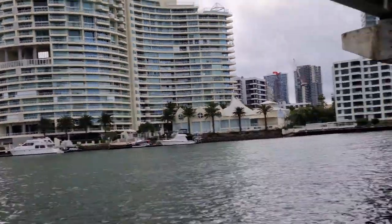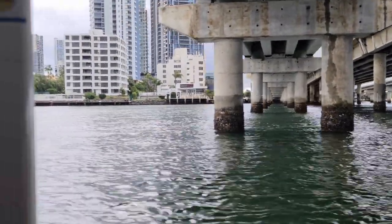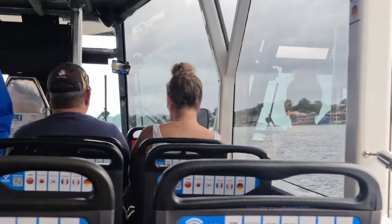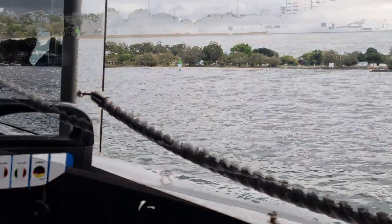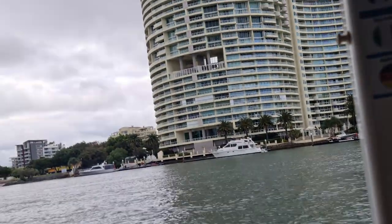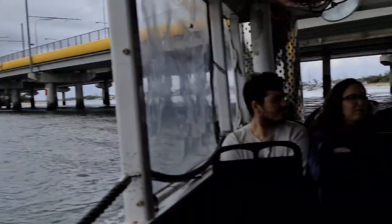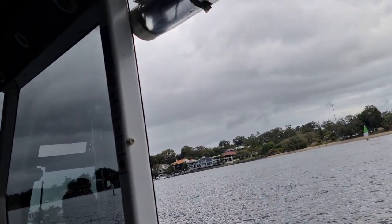The river starts in the Hinterland, which is only 40 kilometres away, which means it's a very short river. It is short, but it branches out to over 800 kilometres of man-made tidal canals. Living on the water is a very popular lifestyle here on our Gold Coast. Coming up in front of us, on the left-hand side, is Paradise Waters, one of the first canal estates built on the river. Originally a sandbar back in the 60s.